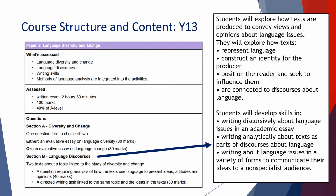Students will explore how texts are produced to convey ideas and opinions about language issues. They will explore how texts represent language, construct an identity for the producer, position the reader and seek to influence them, and how they are connected to discourses about language.